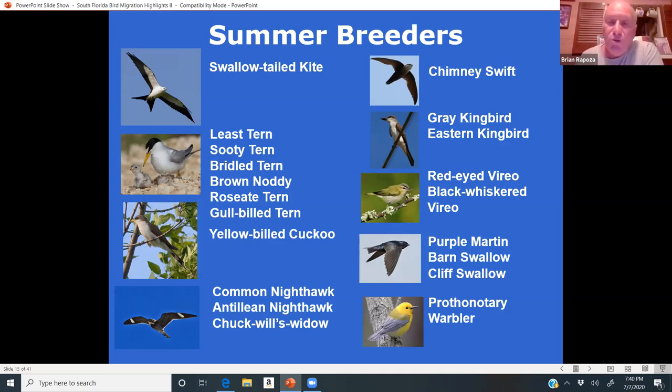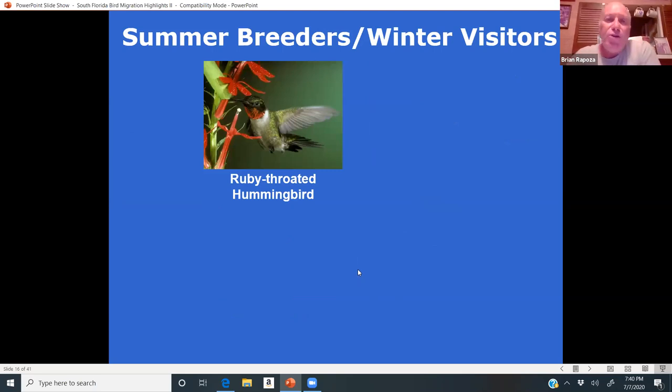Prothonotary warbler is also a summer breeder, like red-eyed vireo, just in the interior, in the cypress swamps of Big Cypress and Corkscrew Swamp Sanctuary. Now let me talk a little bit about a few birds that don't quite fit into any of the six categories. The first few birds that I'm going to talk about are all summer breeders, and like the red-eyed vireo and the prothonotary warbler, they only breed in the interior of South Florida. So ruby-throated hummingbird is one of those birds that breeds in South Florida, but only in the interior.